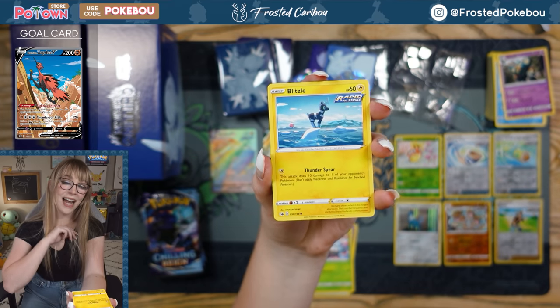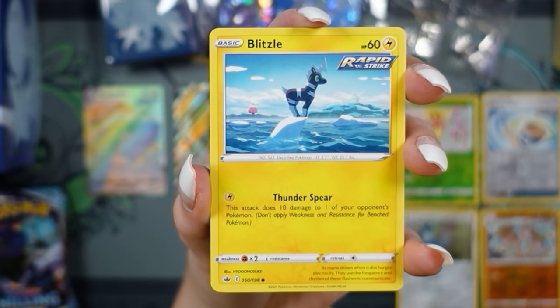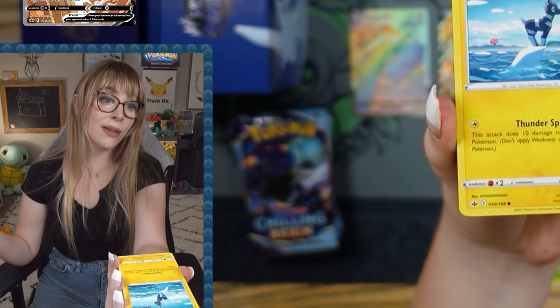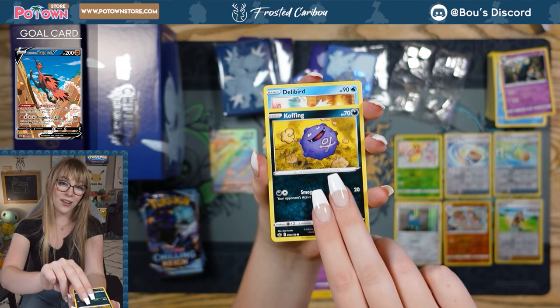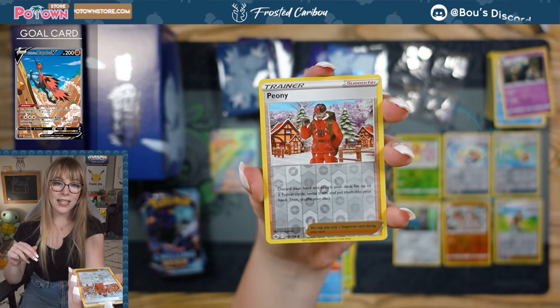Snover, Blitzle. I really like this Blitzle because he's an electric Pokemon standing on the tip of an iceberg over an ocean where, I don't know, does he die? If he falls in, does he die? Nobody knows, okay? Ghastly, coughing. I really like that artwork so much. Doduo, so cute. Reverse holo Peony.